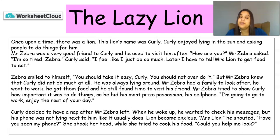But Mr. Zebra knew that Curly did not do much at all. He always used to lie around. Mr. Zebra had a family to look after. He went to work, he got them food, and he still found time to visit his friend. Mr. Zebra tried to show Curly how important it was to do things, so he hid his most prized possession, his cell phone. "I'm going to go to work. Enjoy the rest of your day."